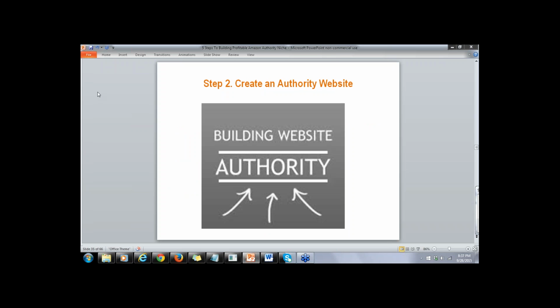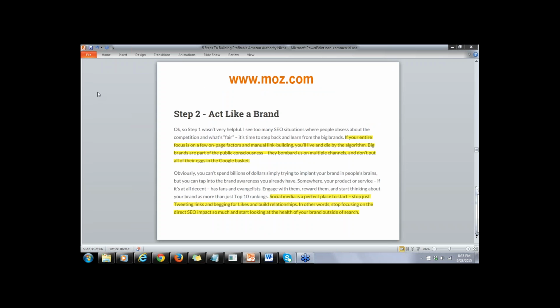The second step that you need to take is to create an authority website, right? What do I mean by an authority website? Let's look at what Moz.com says about Google SEO and how they've changed their algorithm to actually prefer authorities and brands these days, right? You got to create a brand for yourself. If your entire focus is on a few on-page factors and manual link building, you'll live and die by the algorithm, right? That's the Google algorithm.